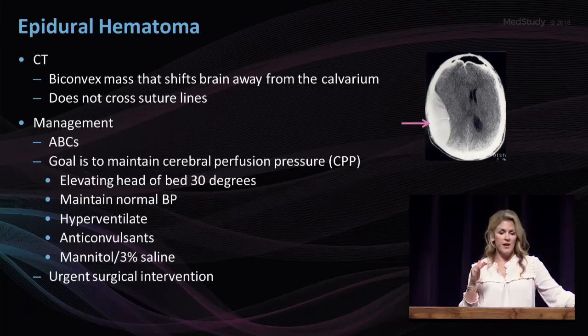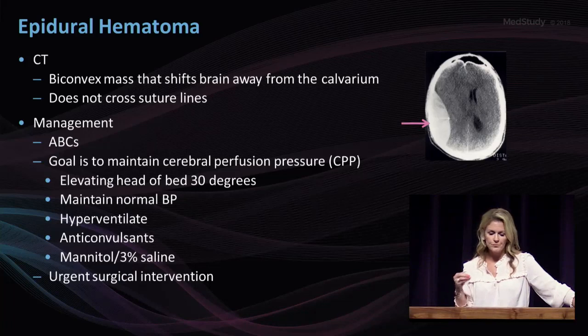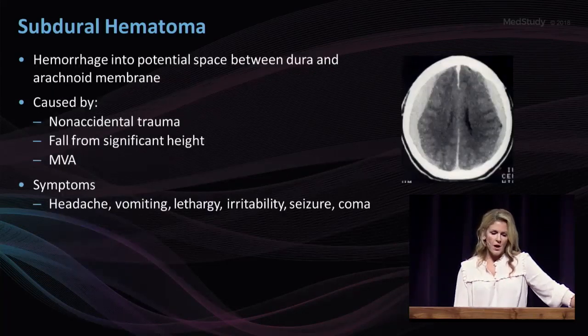So you can elevate the head of the bed to decrease some pressure. You certainly want to maintain normal blood pressure. You do not want to allow for hypotension. Hyperventilating, the idea behind that is by blowing off some CO2, you cause vasoconstriction in the vessels in the brain, which may make a little bit more space up in the box for the brain tissue. We do prophylactic anti-epileptics for these patients, regardless of whether or not they're seizing, and then mannitol or 3% saline, and these kids need to go to the operating room.